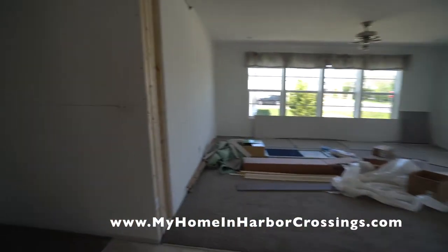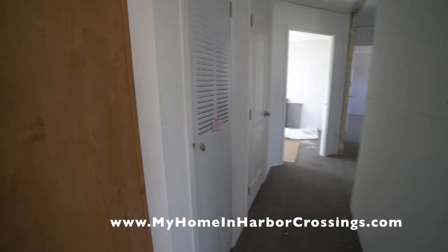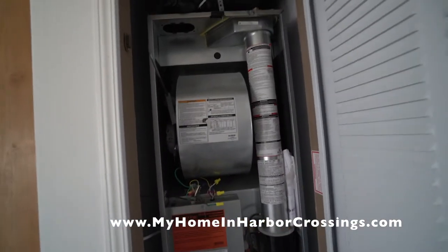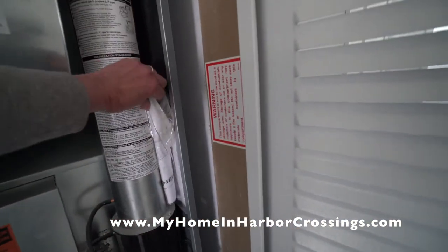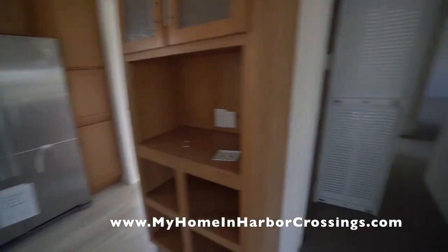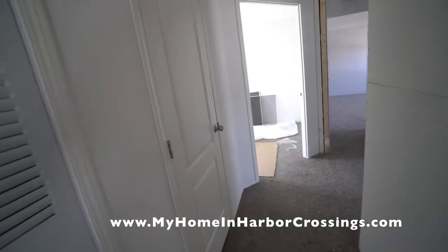Now let's go down the hallway and check out the bedroom. So here again is carpeted. That'll keep it nice and quiet. Here's your furnace. As I mentioned, the lid hasn't been added yet. So there's your furnace. And here's all the warranty paperwork. We should probably take this out. And there's a whole drawer full of warranty items. One for each appliance that you have to fill out. And then also for the house. All right, now let's see. This is probably the closet. Yep, guest closet. And it's huge.